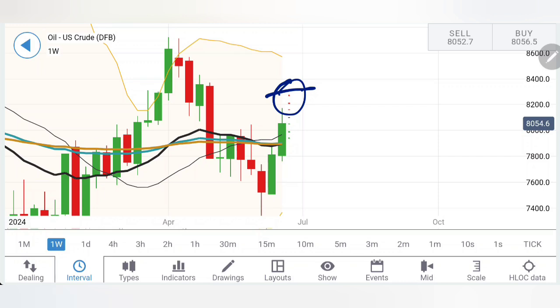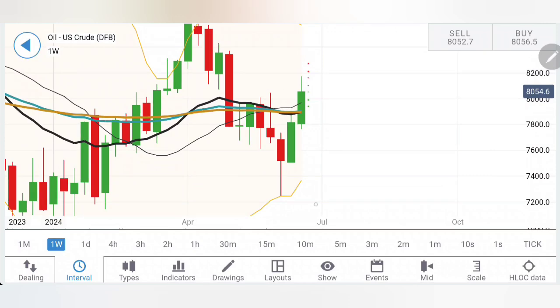We will look forward to 88, 92.4, and then in fact $100 levels very soon. It may take a few weeks from now, not necessarily that it is going to happen in one week or so, but yes, a couple of months or more. But if it breaks beyond 82, 84, we can look forward to a stronger rise in crude oil.